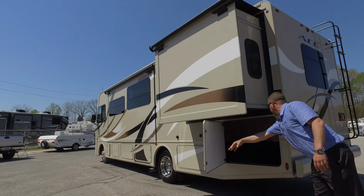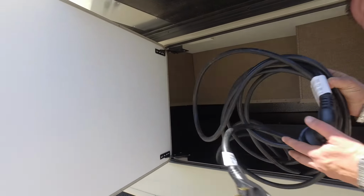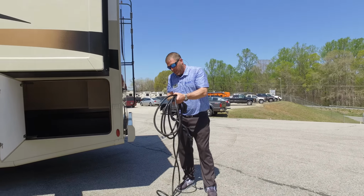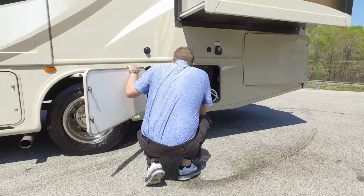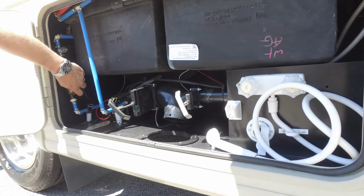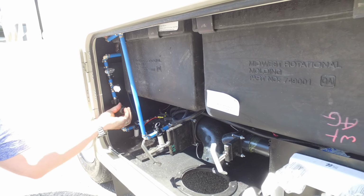A lot of nice rear storage in this coach, but one thing I'd like to point out about the Ace is all of them have auto transfer switches. This allows you to get power from your generator without having to plug back into the coach and remembering to do that. Moving on down, just a lot of good storage compartments, dump areas, and so on. We've got your water pump outside. We also got your water filter right here, so if that does get trash in it, you can pull that out and dump the trash out and put that back on.